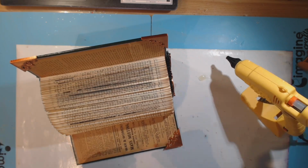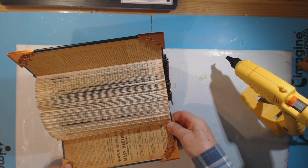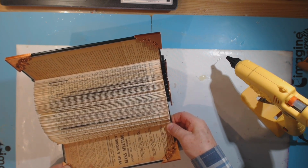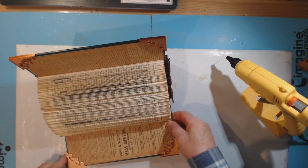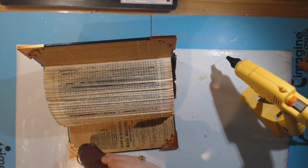Boy, I hate glue strings. I really do. And there we go. Just give it a quick blast here to get rid of those glue strings.